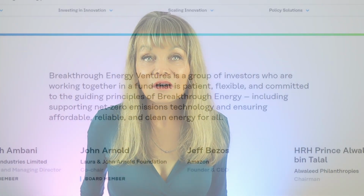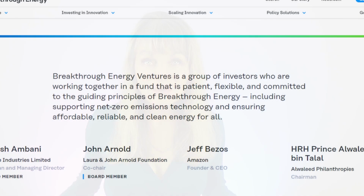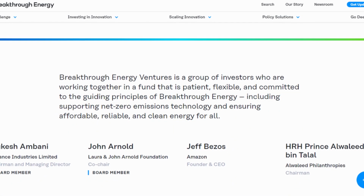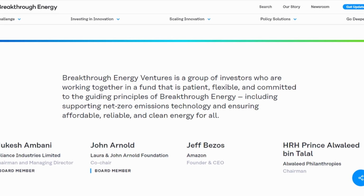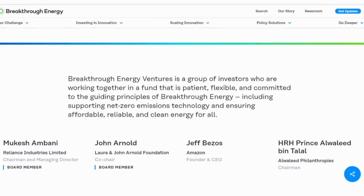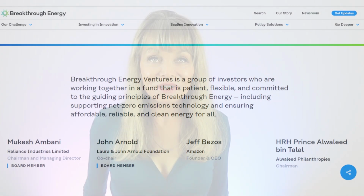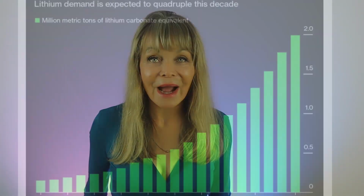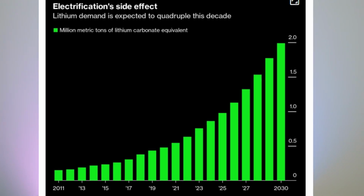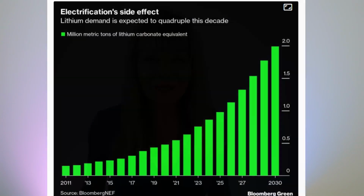Breakthru Energy Ventures looks to invest in startups that are each capable of cutting emissions by 500 million metric tons annually. The fund's investors include Jeff Bezos, Jack Ma, the co-founder of Alibaba, and Mike Bloomberg. As the world looks to cut carbon emissions, people are increasingly turning to lithium-ion batteries for solutions such as powering electric vehicles or storing renewable energy.